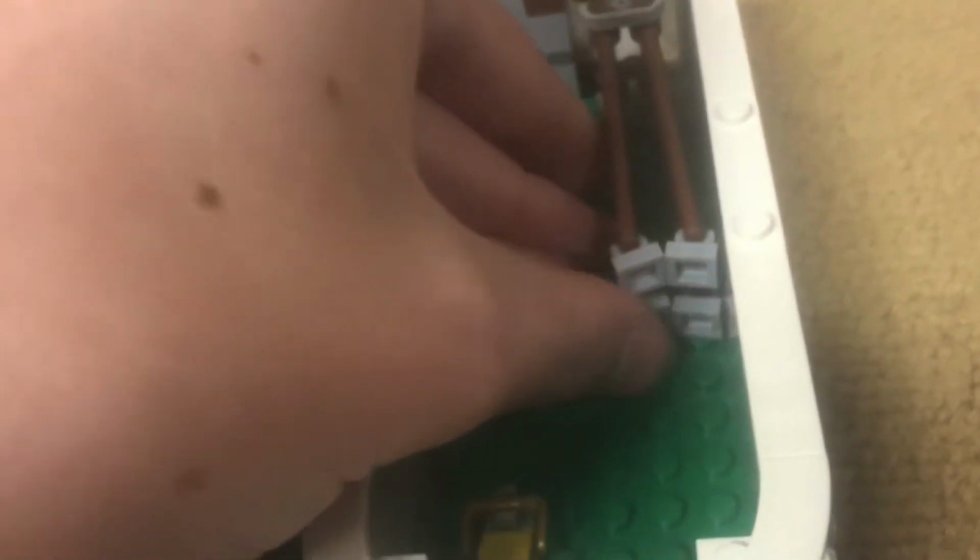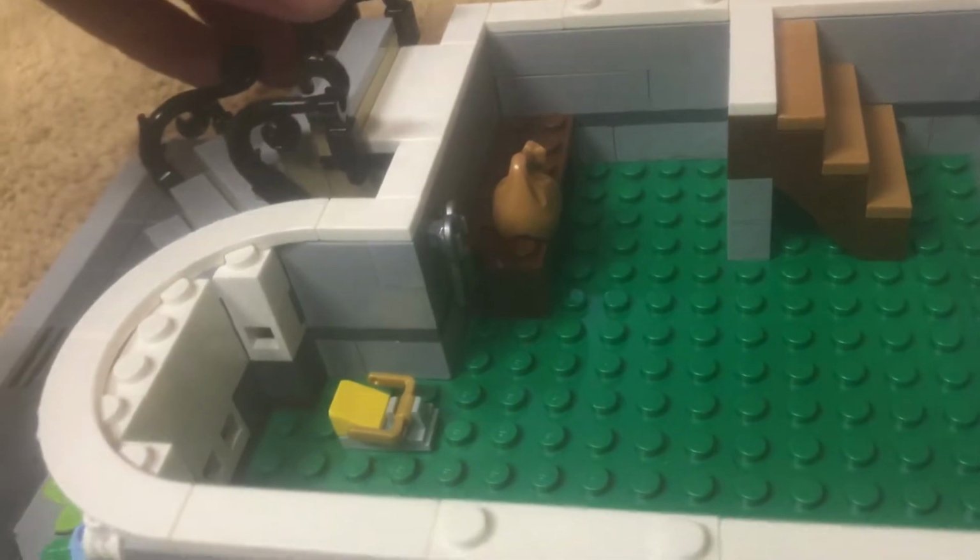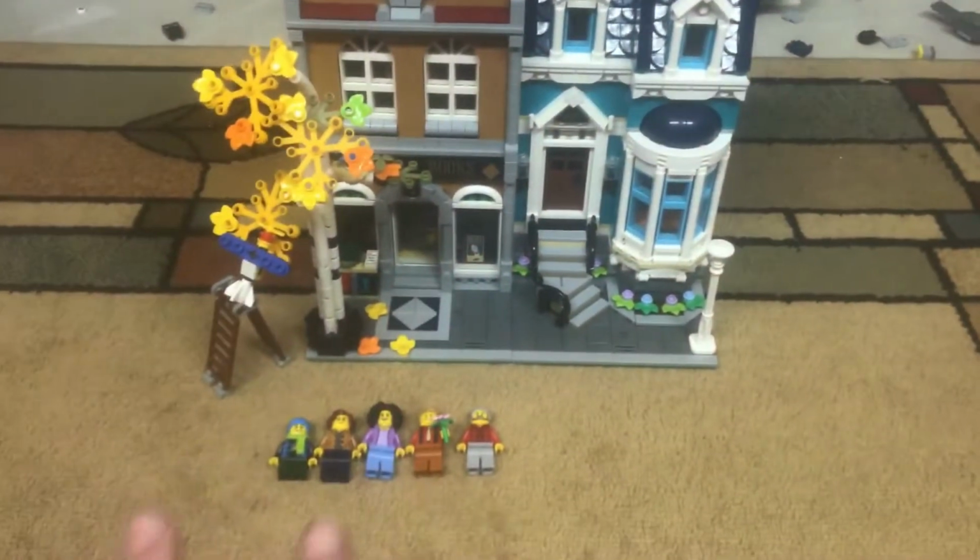And the ladder can actually be stored right here, so you can put that like that and have it there. So that's pretty cool. I prefer to have it out though. And then the stairs here, not much going on this level. Yeah, let's put it together now. Alright, so it's back together.